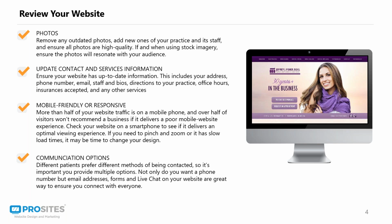Be sure your website is mobile friendly or responsive. The way to know that is if you pull up your website on your phone, does it look good? Do you have to pinch or zoom, or is it really slow? If so, you may need to get a mobile or a responsive website to make sure that everybody who's accessing your website can see it as great as it should look.